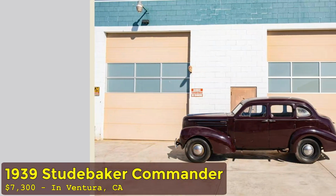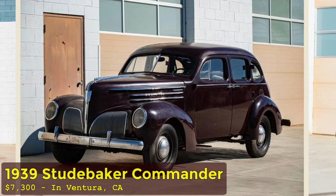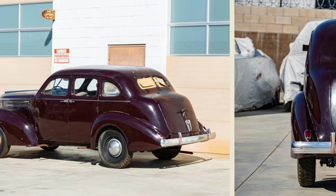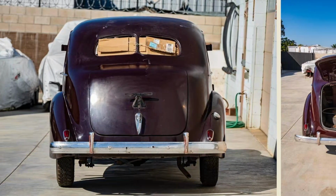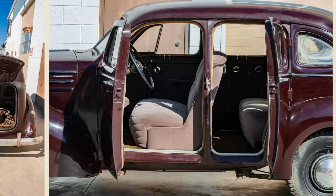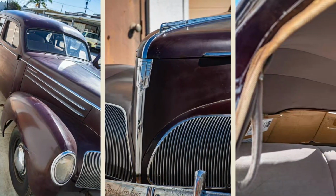Number 11. Introducing the 1939 Studebaker Commander, a stunning vintage coupe with a rich history. Featuring a manual transmission and just 45,756 miles on the odometer, this striking red classic has been part of a 40-plus year collection and was stored in a museum in Ventura, California. Nearly 98% rust-free, it only has a small spot near the passenger side rear wheel well. The interior is original, in excellent condition, and free from tears or damage.